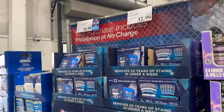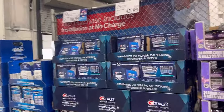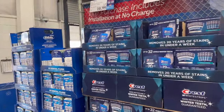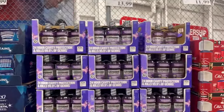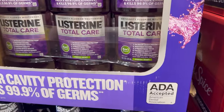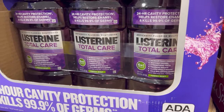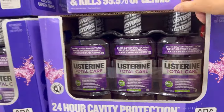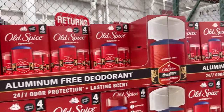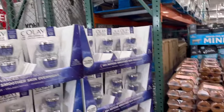Okay, so when you first walk in, you will see lots of things for brushing your teeth. You've got whitener over there, floss, and mouth rinse. I've never used the purple one. I honestly don't know the difference. 24-hour cavity protection, helps restore enamel and kills. Okay, not too bad. They got some deodorant on sale. So pretty much everything that's on sale once again when you walk in.